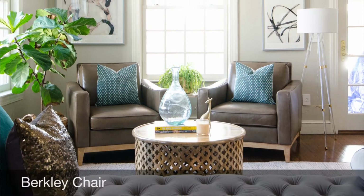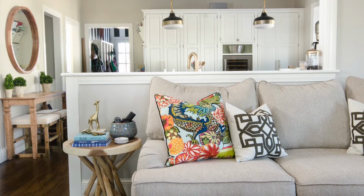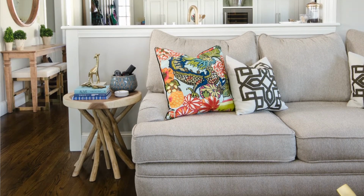Across the room in the second seating area, I used 2 leather Berkley chairs, which are a mix of classic and modern. The Claudella sofas have a traditional English roll arm, which I absolutely love, but I also love that blend of modern and classic in my decor. Now, since both the sofas and the chairs are stock items, they were available for delivery within 3 days. All of Raymour and Flanigan's in-stock items are available for delivery within 3 days, 7 days a week.